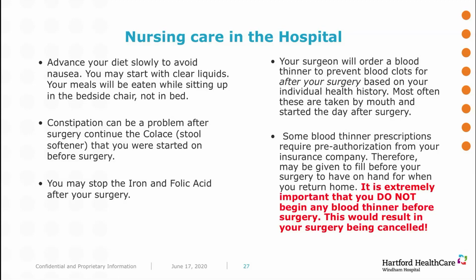It is extremely important that you do not begin any blood thinner before surgery. This would result in your surgery being canceled.